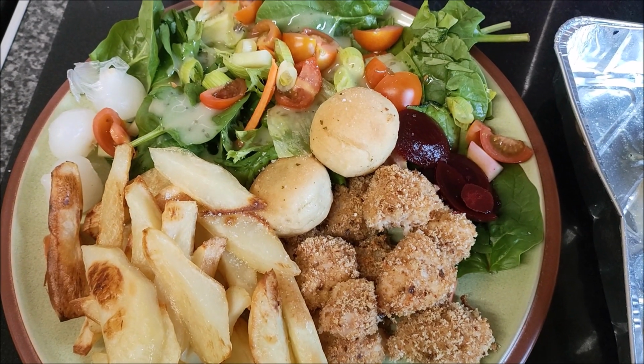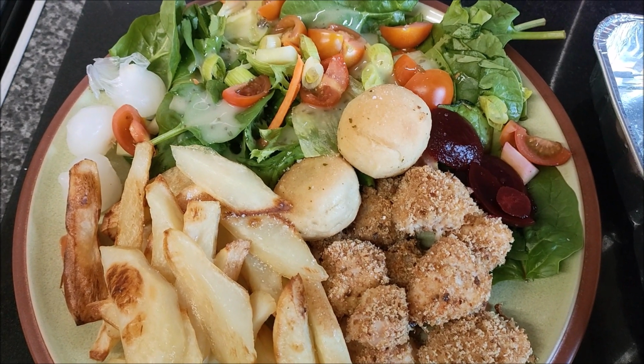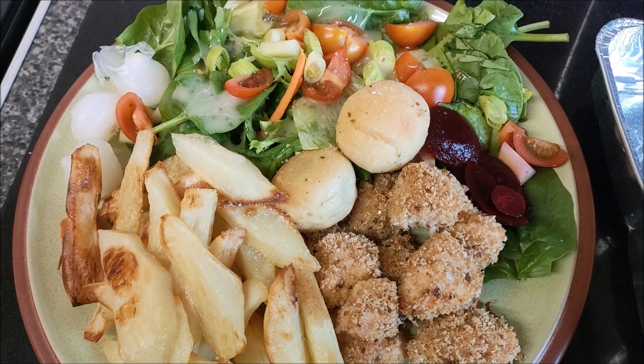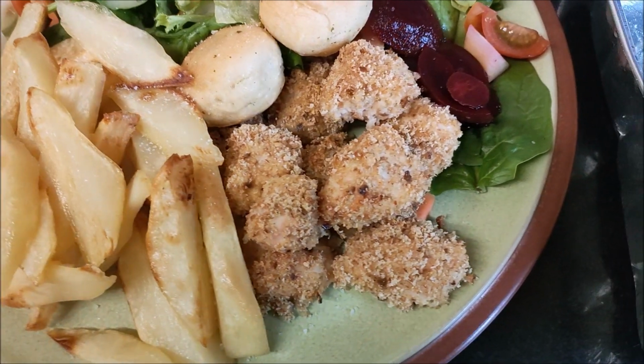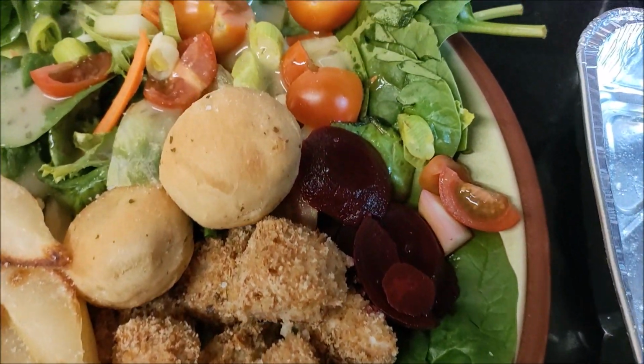And here's dinner for tonight. I know I haven't done much of what I've been doing. It's more of what I've been eating, because what I've been doing is pretty mundane, really. Sorting out eBay stock, etc. So we're having Slimming World chips, Slimming World chicken nuggets. This is where my healthy extra B comes in today.